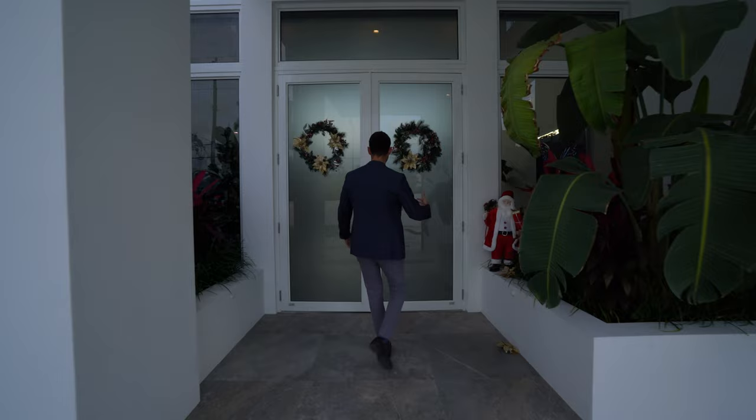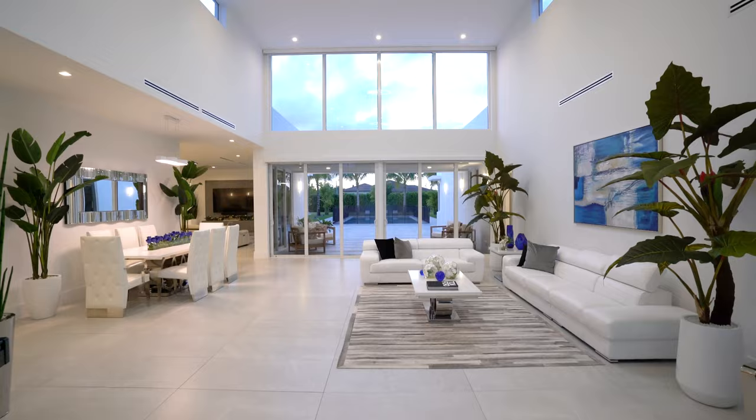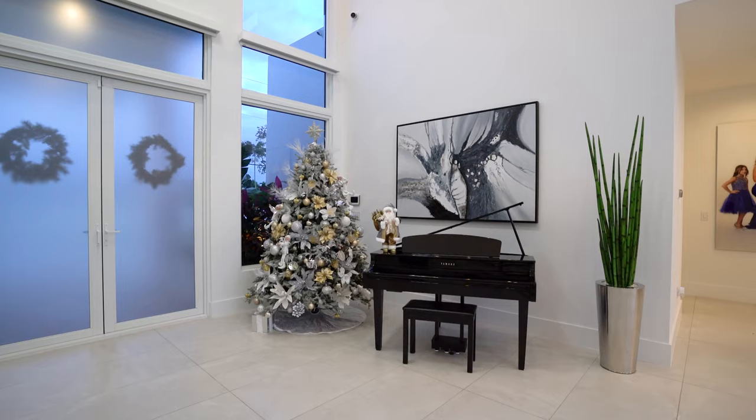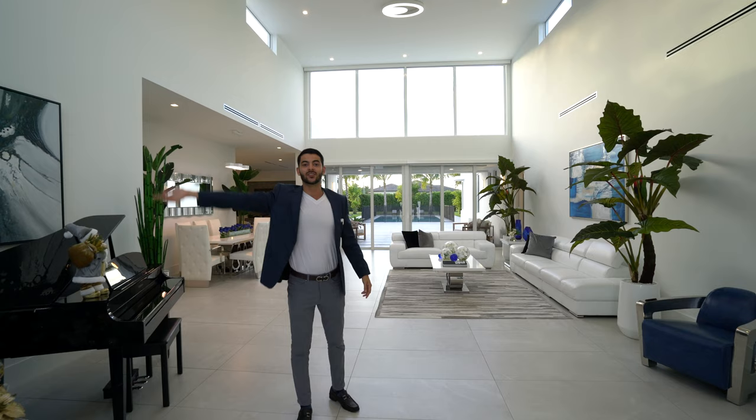So let's go on in, open the door. When you have your guests over, you can just open both of them, and then you walk in and you have these 20-foot ceilings. And as you walk in, you press the button that says welcome. And then all the lights turn on. And then when you leave, you press goodbye and everything turns off.